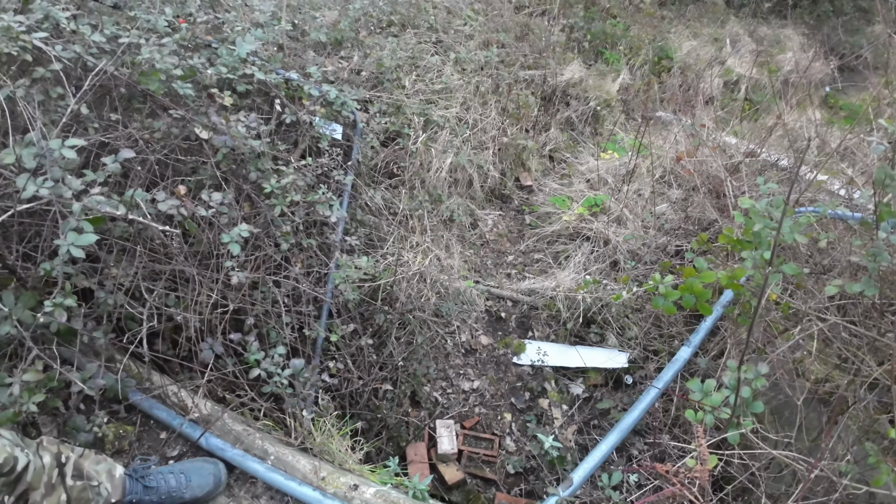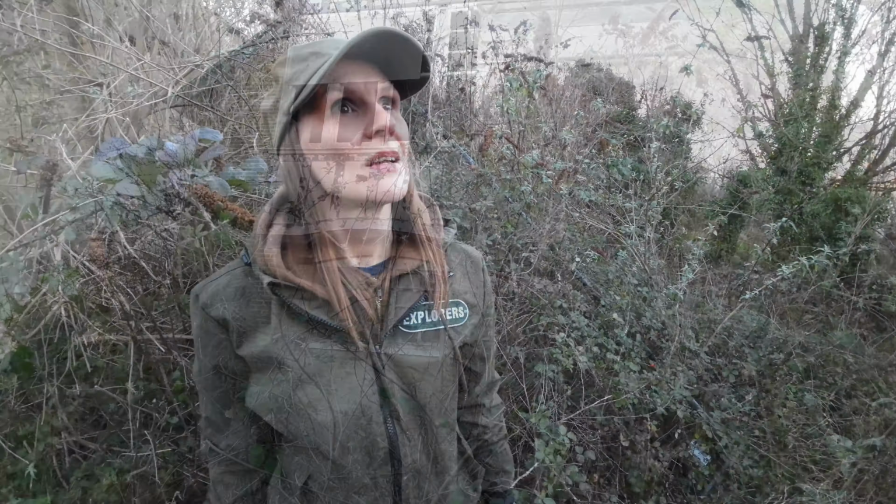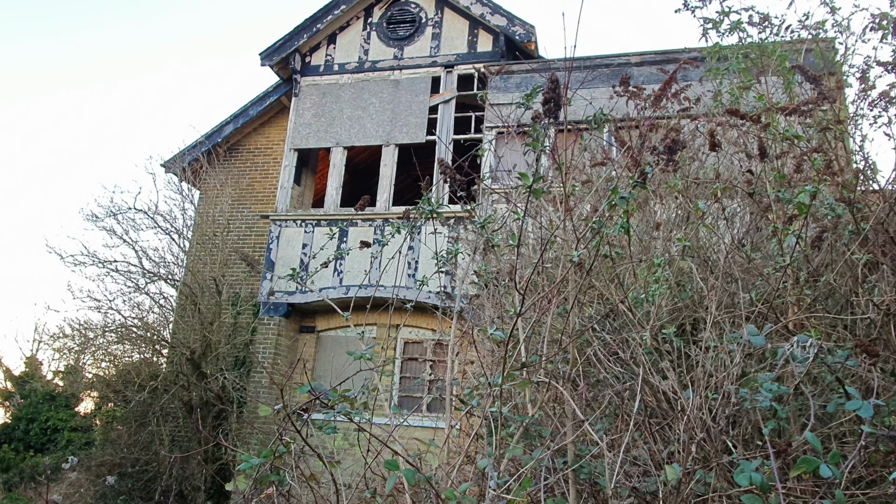Obviously, we're not going to be climbing down there because we can just walk round. But that is actually pretty cool, don't you think? Yeah, it was worth having a little look at, wasn't it? I think so. So we'll be back in a second.